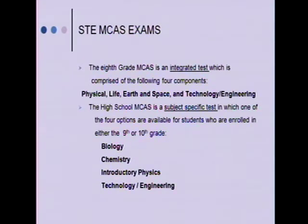Now, at Abington, we offer full-year courses in biology and chemistry. We do not have a full-year course in introductory physics, or physics first, which is usually taught at the freshman level, or a full year of technology and engineering. So most of our students do take the biology MCAS. All of our students, as of a couple of years ago, are in biology as freshmen. And some of our students may opt to take the chemistry test, because we have students who come from other districts who might be in chemistry, have taken biology, and maybe want to take the chem test. We always give them the option. We show them a previous MCAS chem test or bio test. But most of our students are taking the biology test.